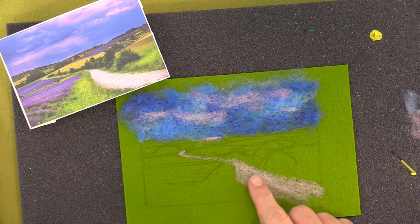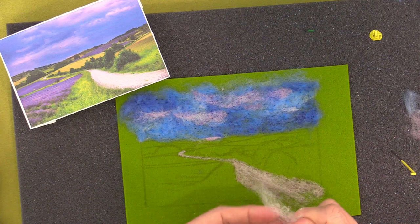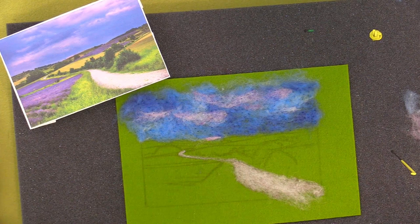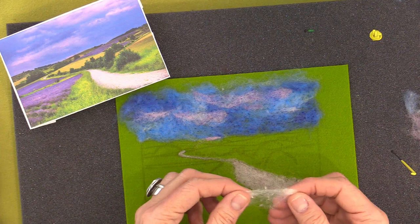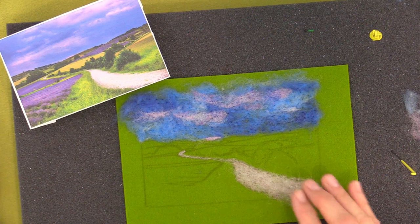Okay, right here along this road, I'm not going to spend too much time on that, but if you want, you can just take some white and drop it right on top. And if you drop a thin layer on top of this oatmeal, then what is underneath will kind of show through. And you can see that you don't even have to necessarily blend it. You can just drop it down right on top.